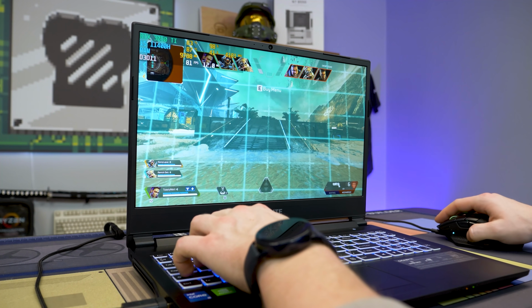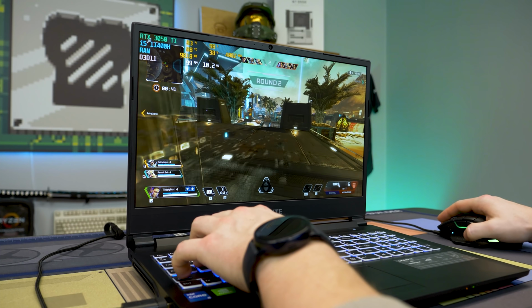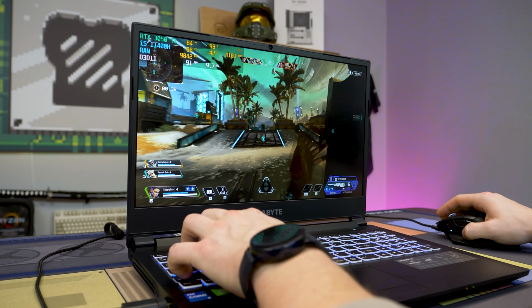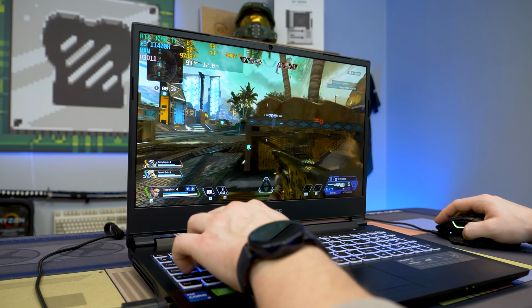But yeah, of course, lowering the settings, as Jackson mentioned, will get you closer to that 144 FPS mark. There's a lot of wiggle room here, and you are playing on a 1080p, smaller display, so dropping those textures really won't impact your quality all that much. It'll still look nice and sharp on this laptop.